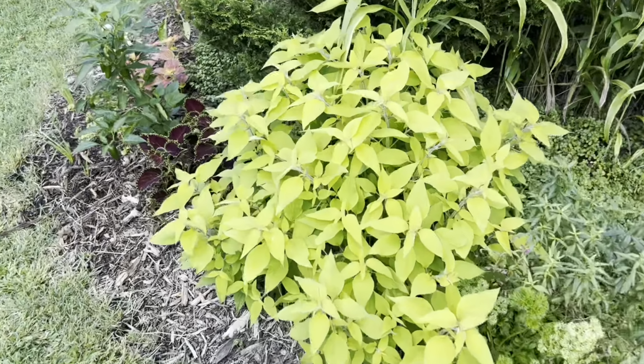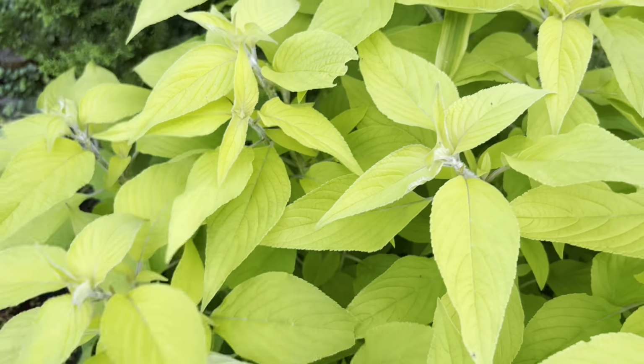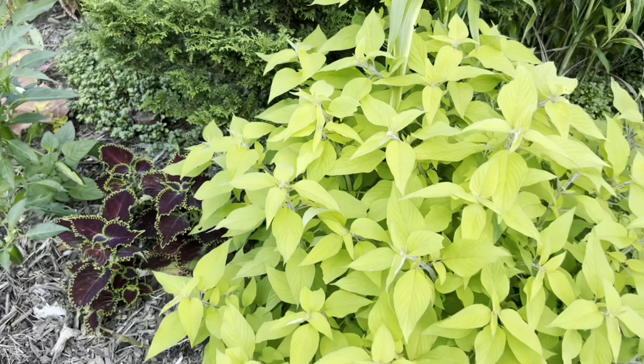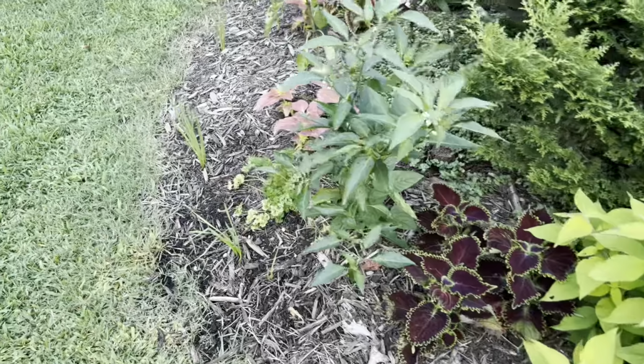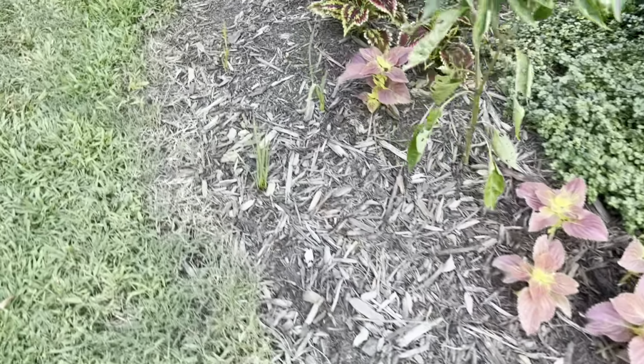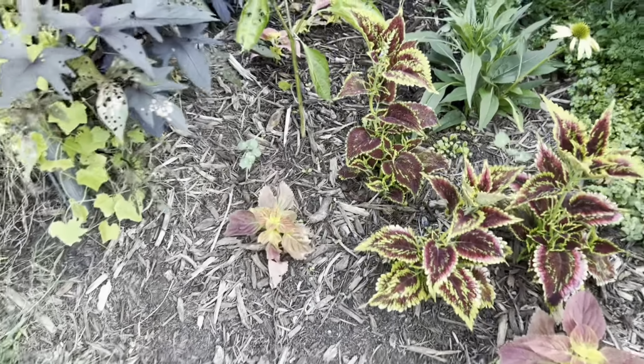The pineapple sage is really growing strong. It's a plant I love, and I frequently forget to get this, so I'm glad I got it this year. And this bed, you might remember, I did sow some seeds in here about 2 weeks ago, and I'm really happy to report that the seeds are germinating.